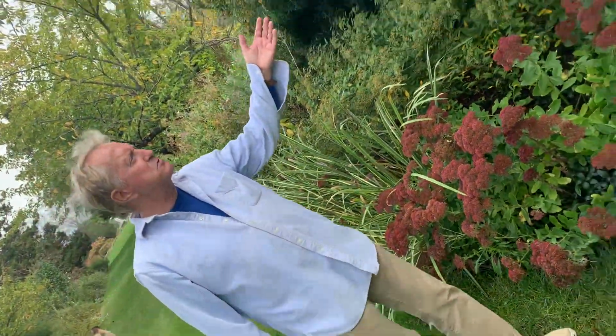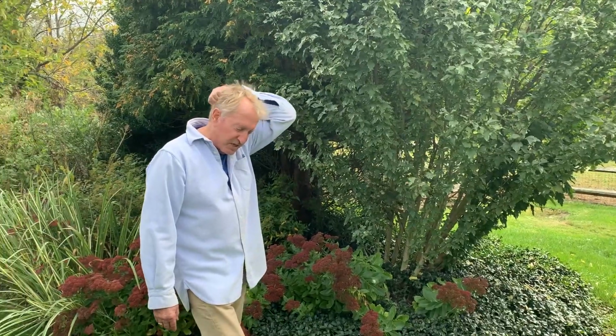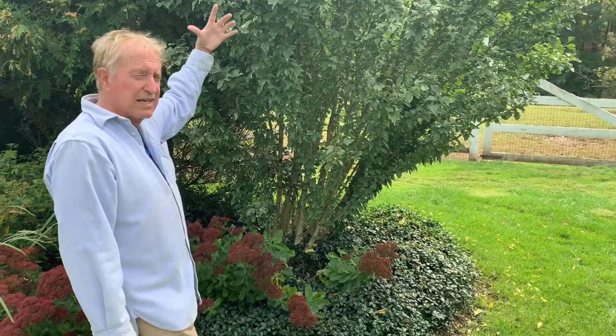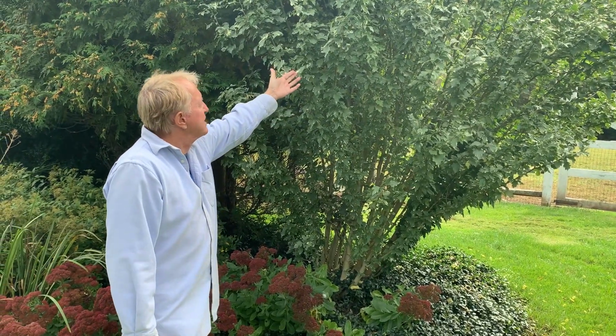And this is a great shrub right here. It's a Rose of Sharon, but it's variegated Rose of Sharon, and it has a pale pink flower that with these variegated leaves, the variegated leaves have a sort of soft grayish color to them, along with the white variegation.